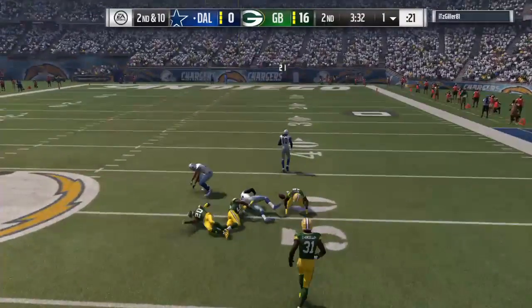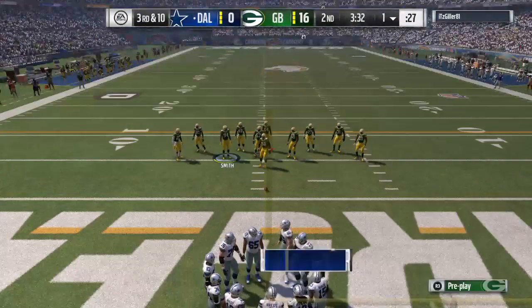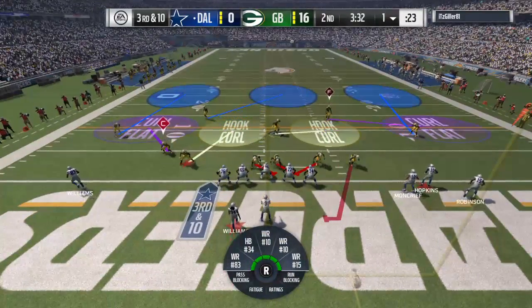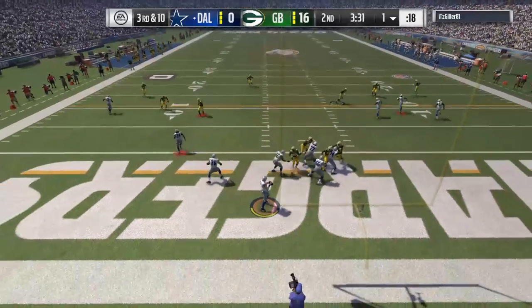Unfortunately, they weren't able to get it completed on that play. The Pro Bowler DeAndre Hopkins, the intended receiver, and it's 3rd down. The name of the game, as always on defense, is put pressure on the quarterback, and that's exactly what they've done today. It looks like they've got him a little bit rattled.